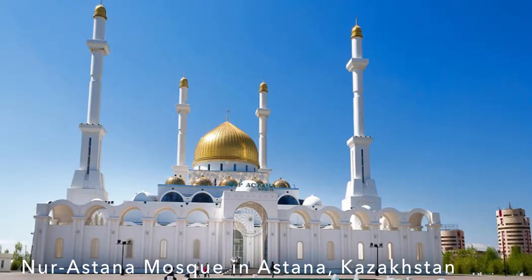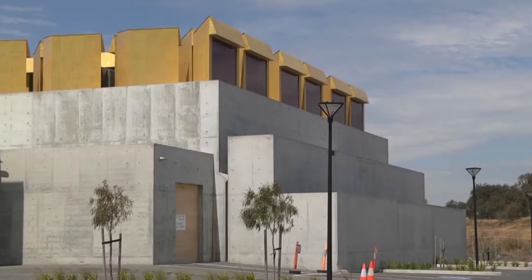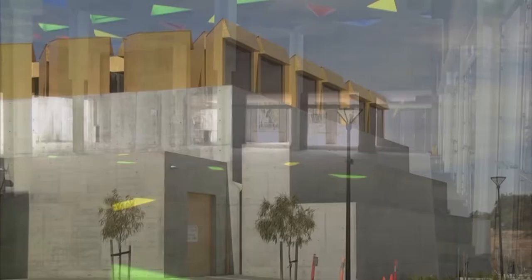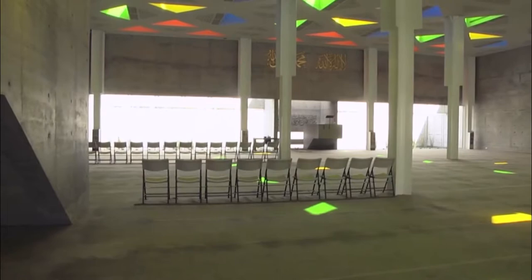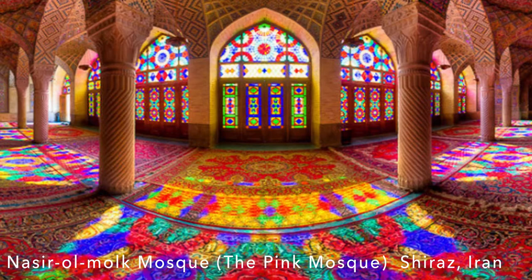Along with creating a modern interpretation of a roof feature, they are also lined with coloured glass representing important colours of the Islamic faith: yellow, green, blue, and red. This is also an abstract interpretation of the Islamic architecture's traditional elaborate tussle pattern used in their stained glass windows.